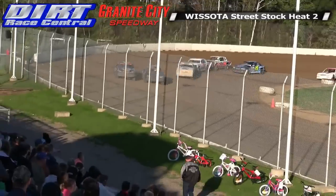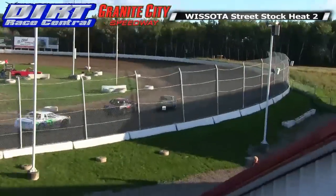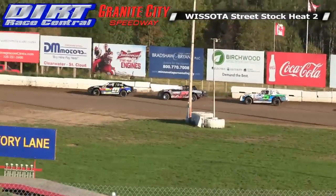A great battle out of turn number 4. At the end of 1, who's got it? It's Pagonis by less than 1 car length. Pagonis in the first spot, 21X. Jake Houston started second. That's exactly where he is.